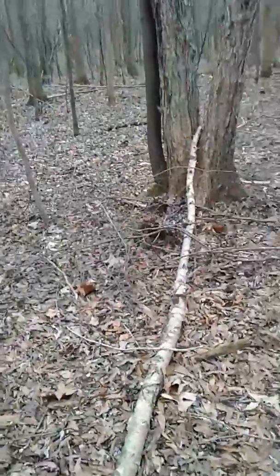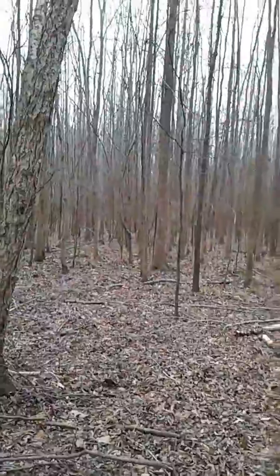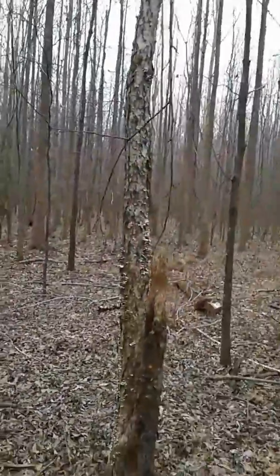Okay. Sort of lost myself here. All right, never mind. You see, there's a break right there. And that one didn't grow right there. Just going up between that. So I'll pan. If there was a dog in there, it would have barked by now.